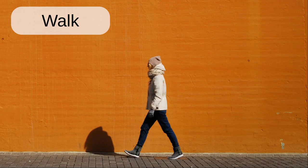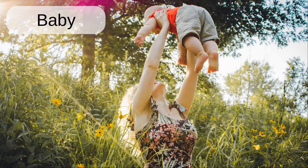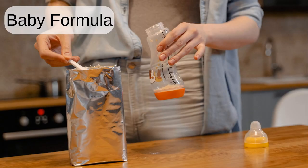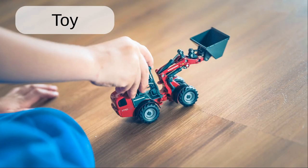Now we're dressed, let's go for a walk. We might have a baby with us. If we do, we'll be sure to bring a baby bottle. We'll mix some baby formula with water and put it into the bottle so the baby will have something to drink. We might also want to bring a toy with us to help keep it entertained.